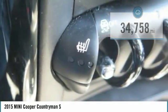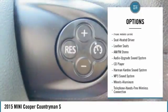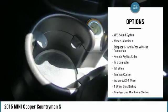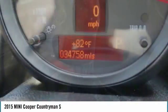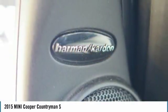Here are some of this vehicle's great options: Harman Kardon sound system, anti-lock braking system, traction control, moonroof, air conditioning, Bluetooth wireless data link for hands-free phone, power steering, aluminum wheels, cruise control, climate control, automatic. Come take a test drive today.